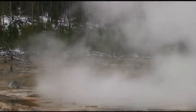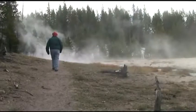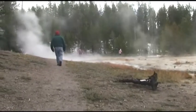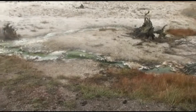This was a really beautiful trail, and I wish we had time to walk along it a lot more than we did. We were waiting for our room to be ready, so we kept going back, and they kept telling us it wasn't ready.